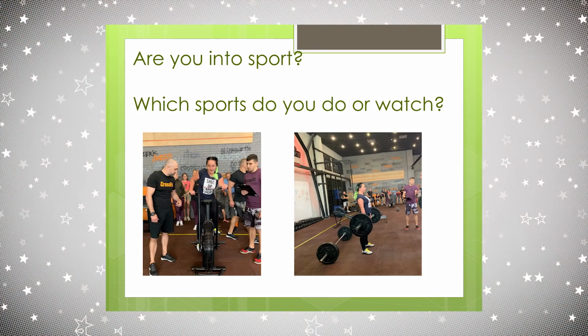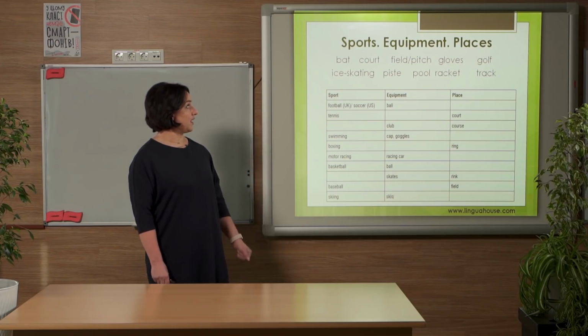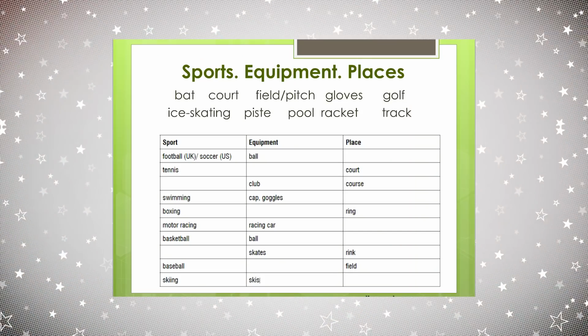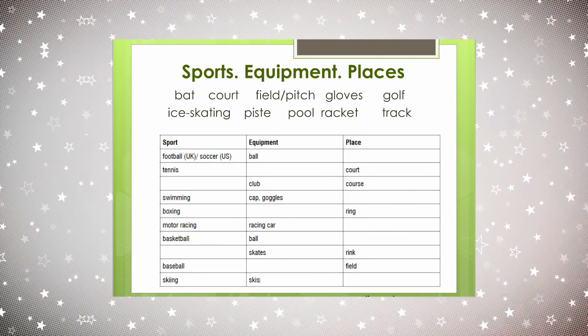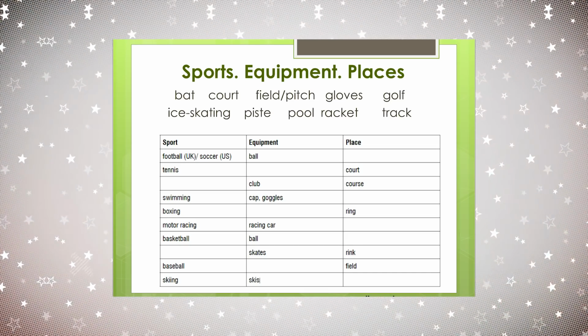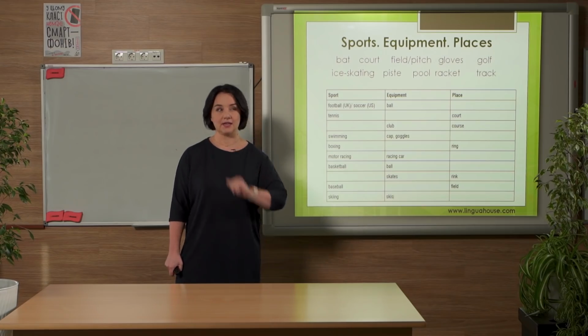Okay, let's move on. So, to play or do or go in for sport, we need equipment and place. Take a look at the words we've got. So, we've got there a bat. It's a long wooden stick to play some ball games. Then, a court. It's a place where, for example, we play some other ball sports. Then, there is a pitch or field. Well, I heard that somewhere in England.